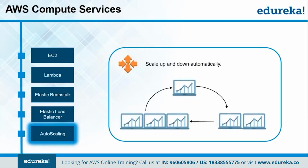So auto scaling is a service which is used to scale up and down automatically without your manual intervention. Now, how do you do that? You set up metrics. Say suppose you have a website running on 5 servers, and you configure a metric that whenever combined CPU usage goes beyond 70%, launch a new server. So whenever your CPU usage goes beyond 70%, it will launch a new server, and then the traffic will be distributed among the 6 instances.